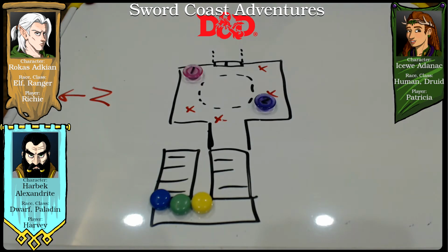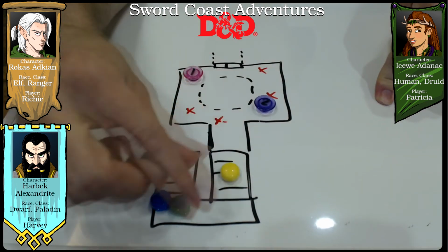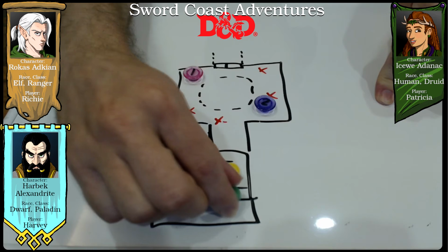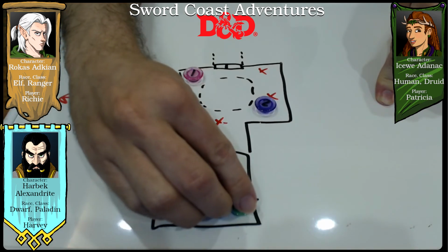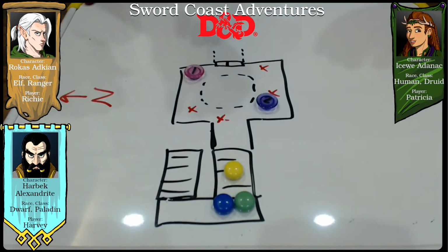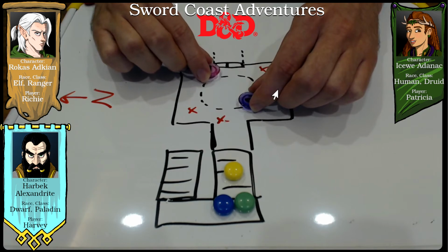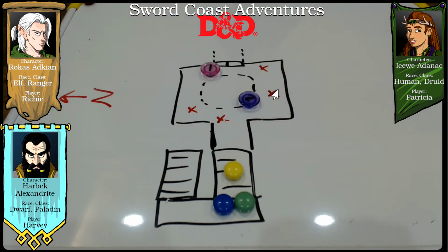Alright, cool. On the whiteboard map, you can see Harvick runs down onto the stairs, and Rokus and Icy get in position. Then we'll start combat from there. They don't see you yet. So Rokus, go ahead and roll to hit. I kind of positioned them a little too far apart on the map. They should be more like that, so you can see both of them from there.